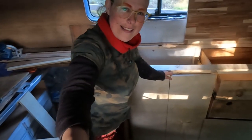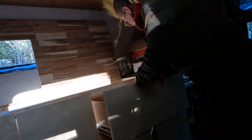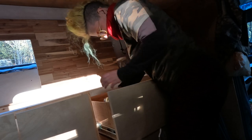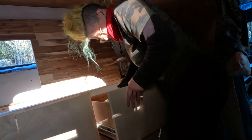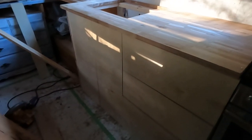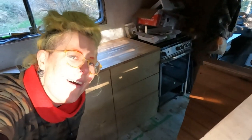Oh, this is gonna look so pretty with my countertops. Going in with the last one. Ta-da! Doesn't that look beautiful? I am so thrilled. I just think it looks amazing.